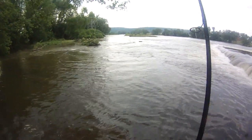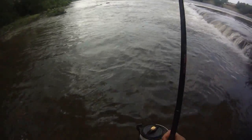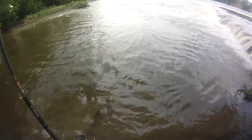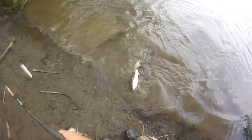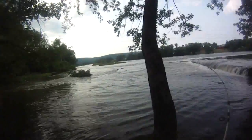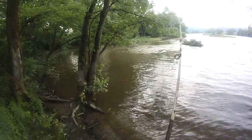This guy doesn't feel tiny at least. Haven't really seen him yet though. He's pretty small. It's on the small side. This one's a 25 incher. There we go. There's a cat. He slammed it.